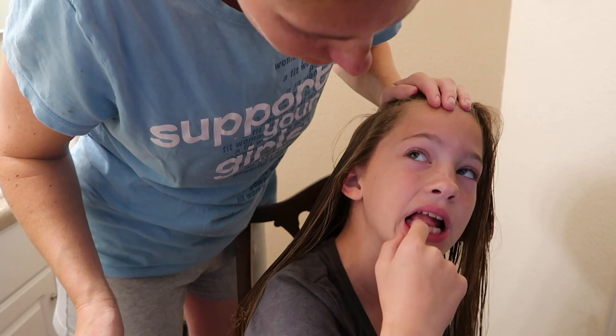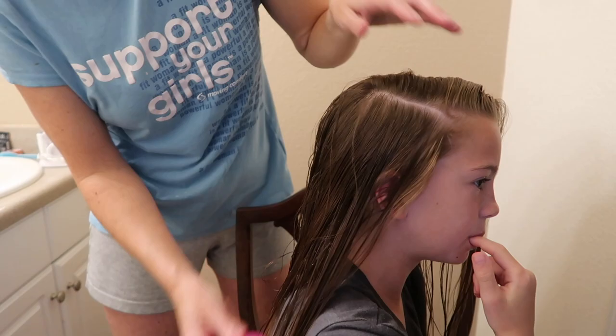Here's where she just discovered that she had a loose tooth, so she was wiggling it like crazy to try and get it out at that moment.